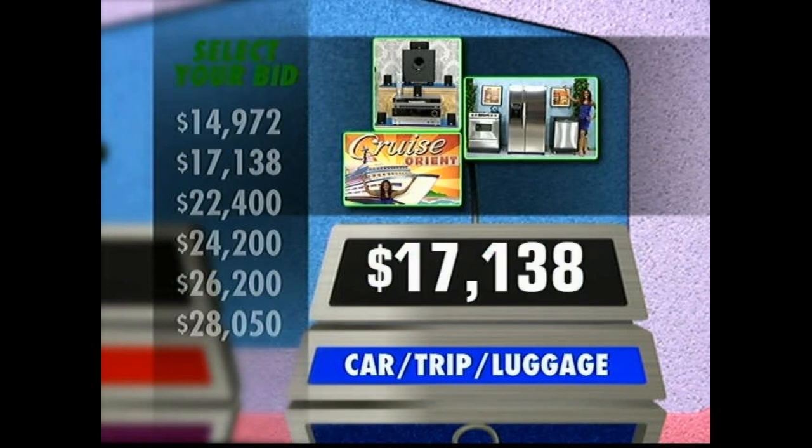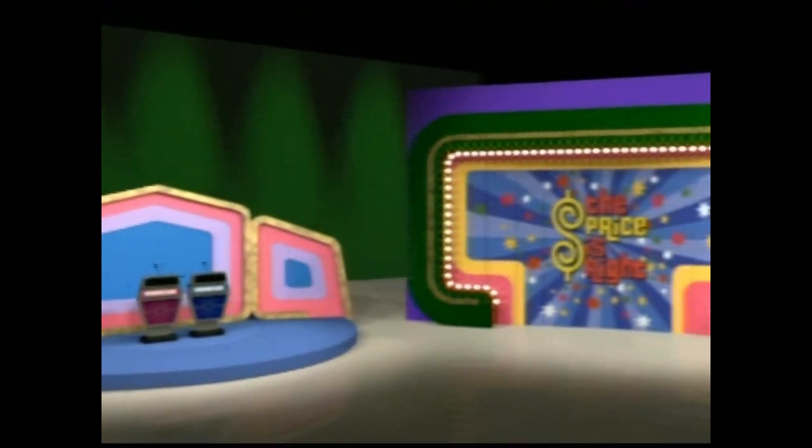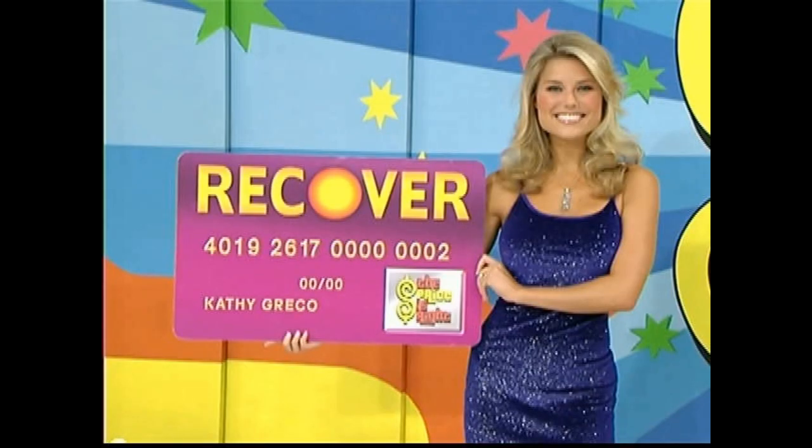Now let's see what we got. Here's the next showcase, number two. Your showcase features some new credit cards that will soon be available. For instance, here's the Recover card. This card is known for allowing you to recover from your debt by supplying you a place to recover from, like this new daybed.